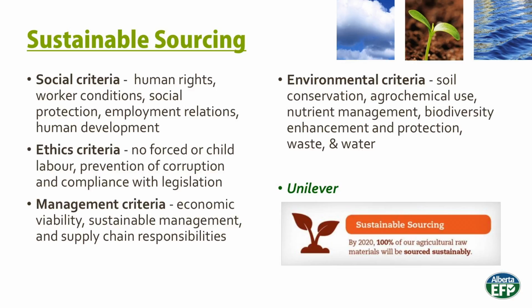Soil conservation, pesticide usage, nutrient management, biodiversity, waste and water. We do, by and large, a pretty good job there, but suffice to say, there's room for improvement on a number of fronts, right? And then you see my little tag for Unilever over here. They're one of the big leaders in Europe right now and driving a lot of the agenda in what I call sustainable sourcing. And they're saying by 2020 they will source 100% sustainable.